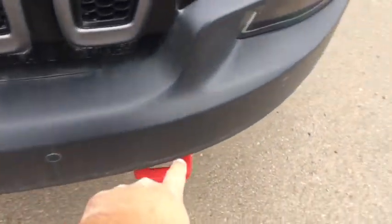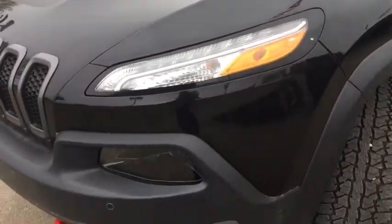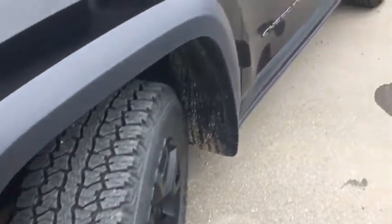Also got your park sensors. I'll explain how those work. Daytime running lights there. Headlights, fog lights, pretty deadly.